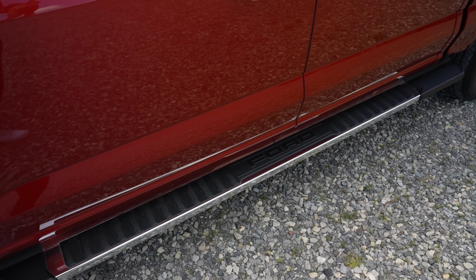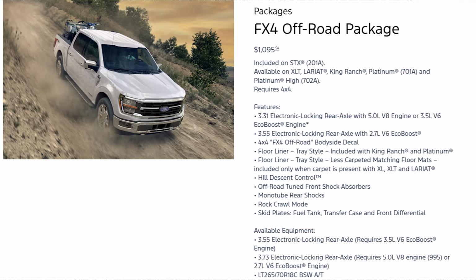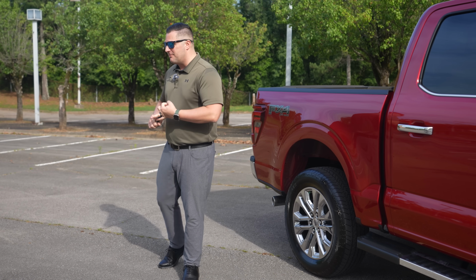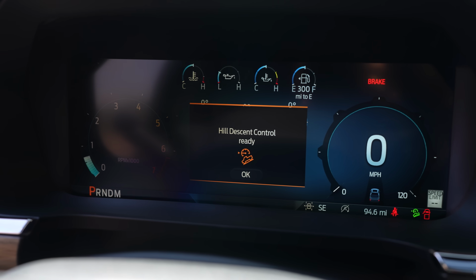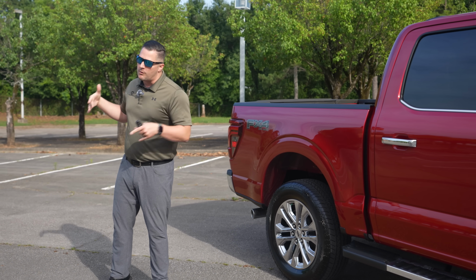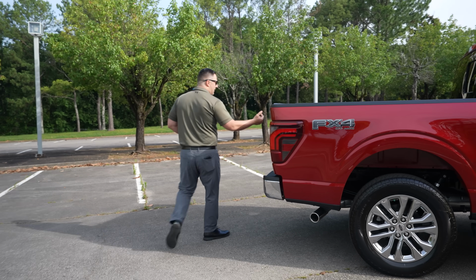But you'll notice this particular truck does have the manual steps, and as I mentioned, this one does have the FX4 package. What do you get on the FX4 package? You get off-road tuned shocks. You get a locker in the rear end of the vehicle, as well as some skid plates and a cool feature called hill descent control, where if you're going off-road and it's very steep, you hit the button. The truck will basically put you on a cruise control for going down steep hills. Pretty cool stuff. Now let's take a look at the back of the vehicle.